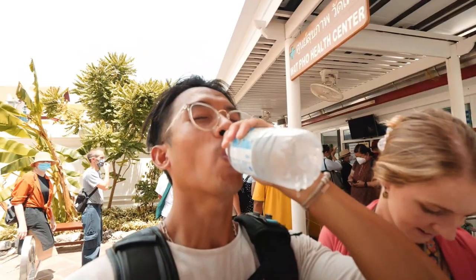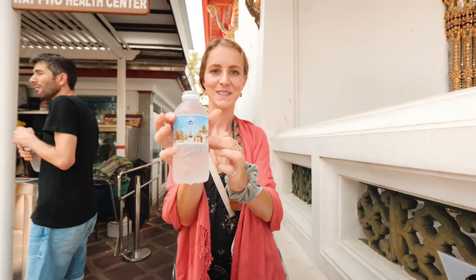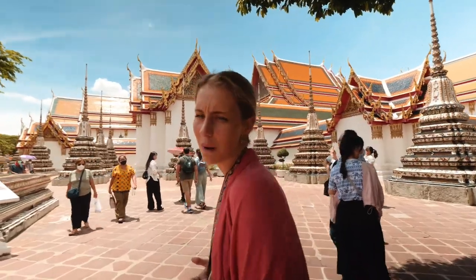How's that water tasting? That's how hot it is right now. It's kind of cool though. It's got the temple in the front. I'm going to need the bathroom so bad if I chug all of it. We're at Wat Pho. We're on the hunt for the big Buddha.